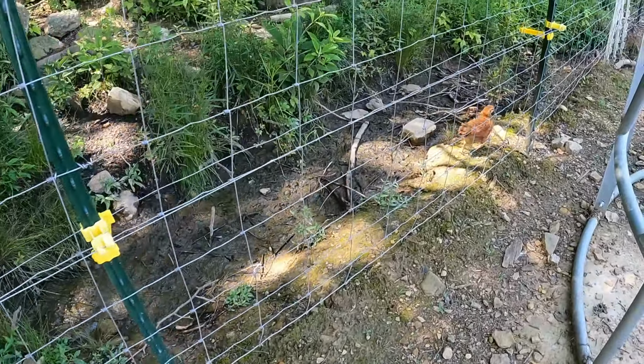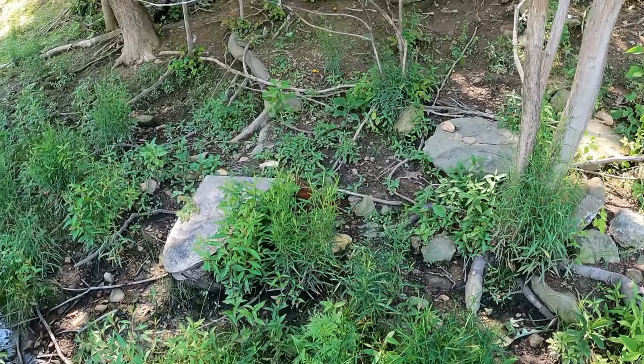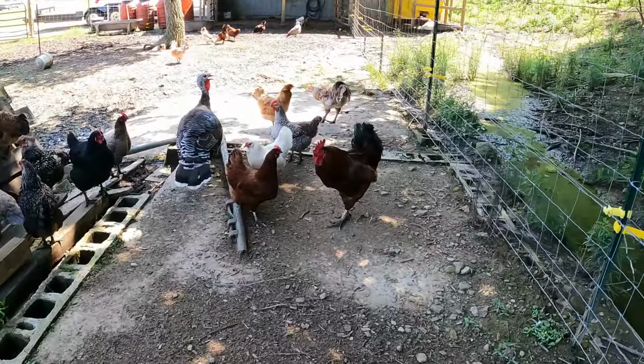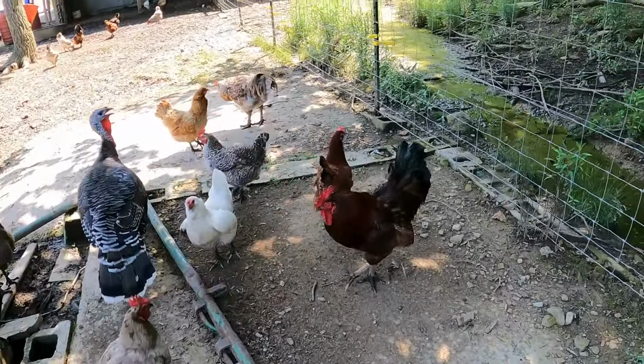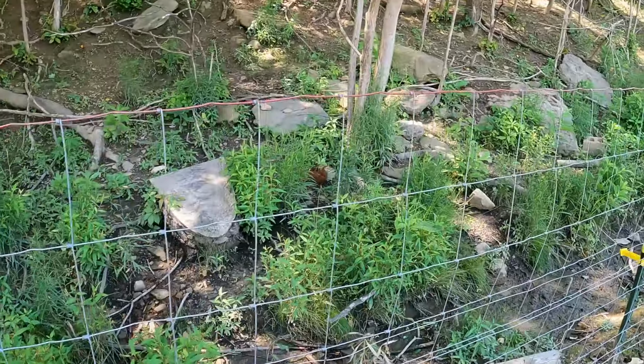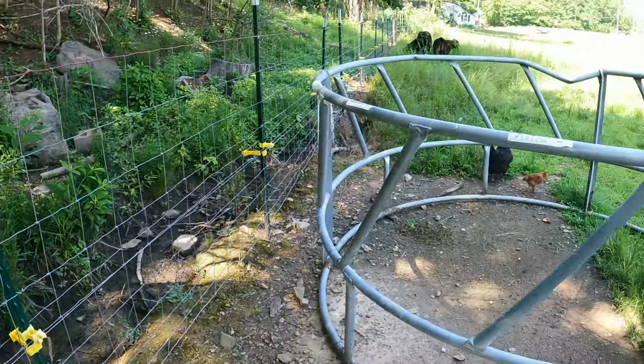Here are the two little chicks that hatched on the farm this year. And there is mama. Well, probably mama and daddy. There is mama who hatched them. And they're doing great.